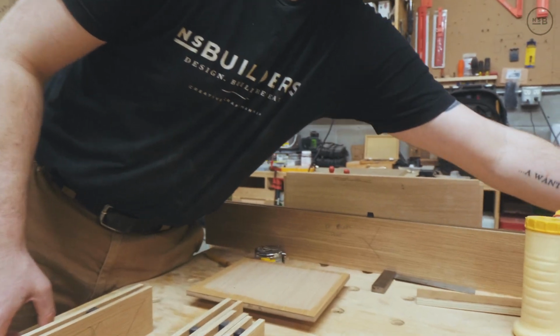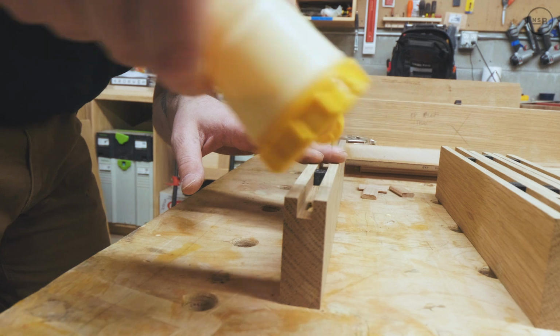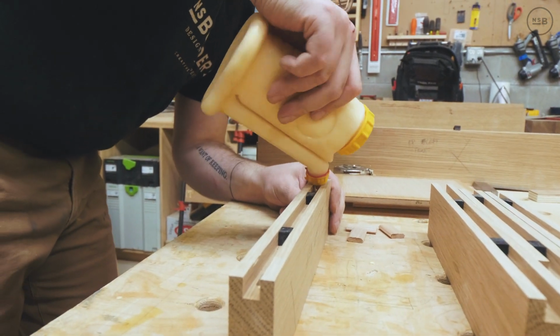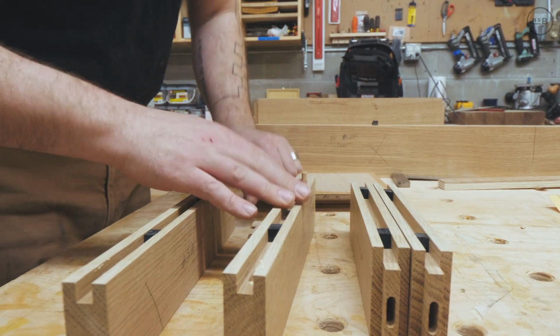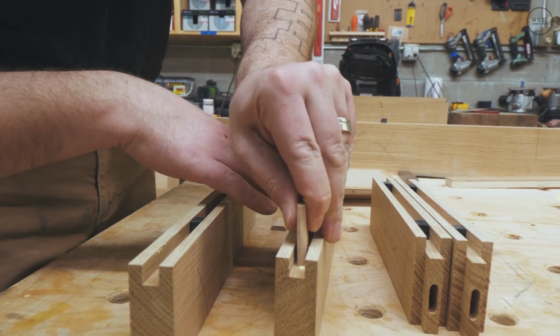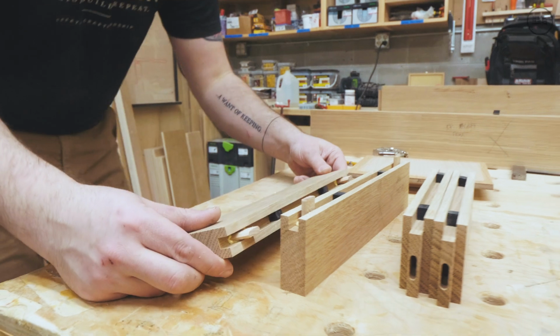Then we'll grab our dominoes and get these inserted into the mortises. You want to make sure that those are all the way down so that they don't keep us from assembling the rest of the door.